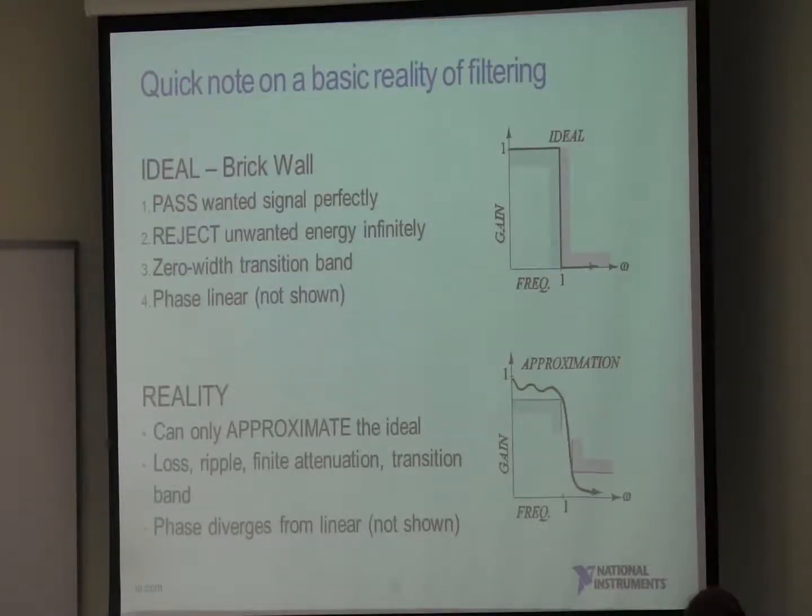Here's the reality, right? This is in every comm book. Ideally, we like this brick wall filter. We pass what we want perfectly, and infinitely reject what we don't want. There's no transition in between. Immediate response; phase linear is not shown. But yeah, wouldn't that be a nice world?